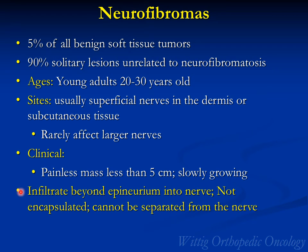They actually infiltrate beyond the epineurium into the nerve or in between the nerve fibers. It's not encapsulated. It cannot be separated from the nerve. So you cannot remove these without removing the nerve. So you would only remove these if there was malignant degeneration or it was technically a malignant peripheral nerve sheath tumor.